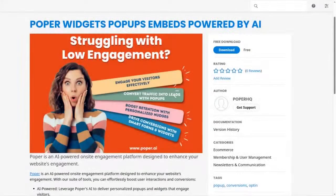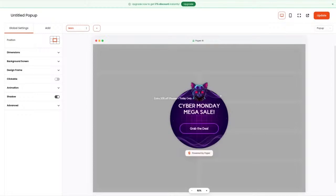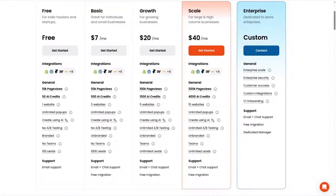Now we have an integration with the external Popper service. This is by Popper, so it's an officially supported add-on. You use an external Popper account to design interactive pop-ups such as CTA widgets. Popper is free in the marketplace, and your Popper account includes a free tier for evaluation and basic sites.